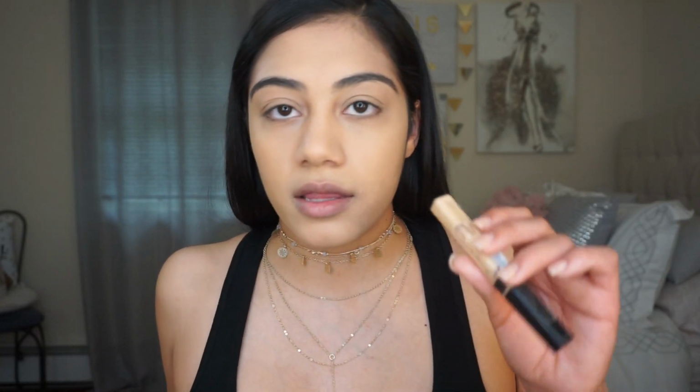So now for concealer, I'm using the Maybelline Instant Age Rewind Concealer. You know, I love this concealer. This is in the shade medium. Maybe medium right now is a little bit too dark. I might add the Maybelline Fit Me Concealer in Sand.